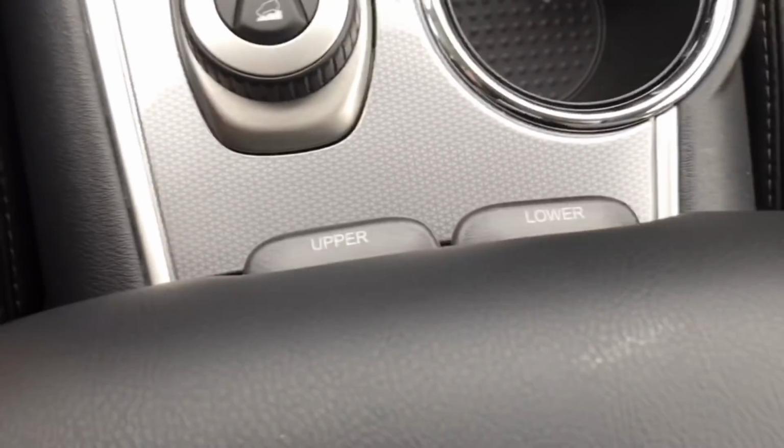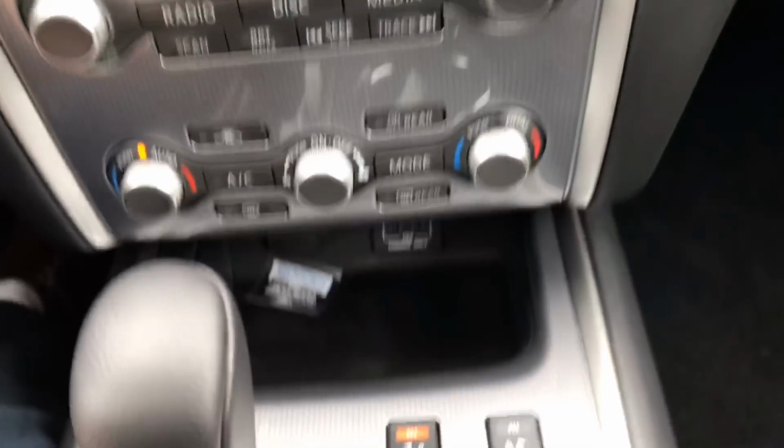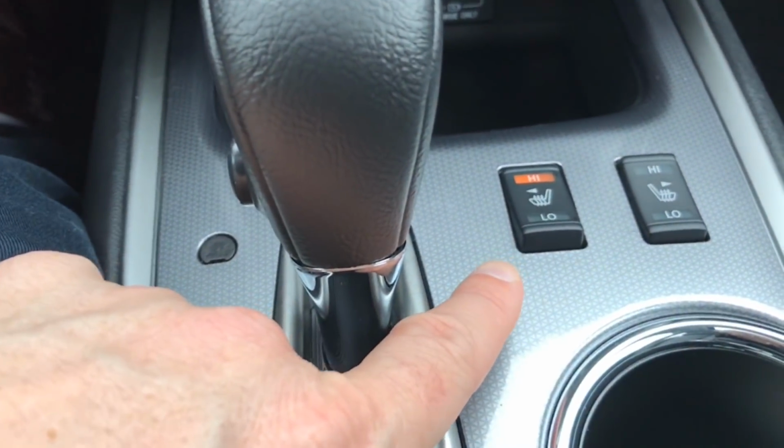We notice right here we've got upper and lower. I open the lower. If I open just the upper, we've got another smaller storage area. Great for throwing your wallet in so that you're not sitting on it while you're driving. Finally, down below here we've got our heated seats, and I can tell you they are toasty.